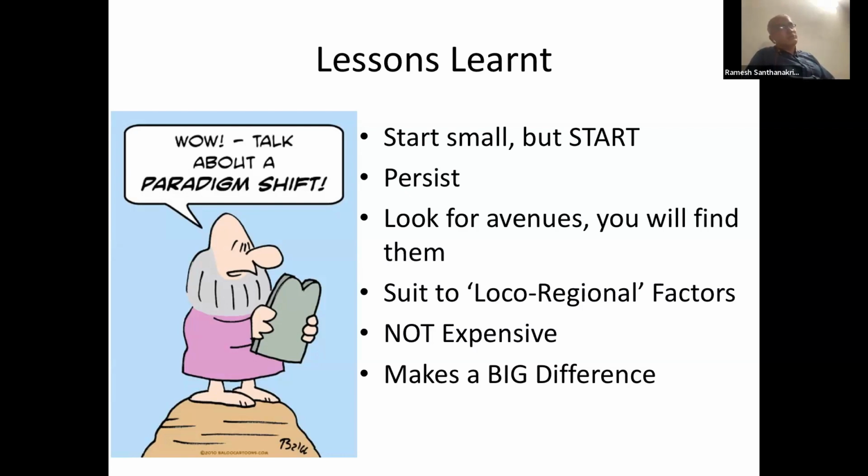I would like to say, especially to people across the country, where we have trained and sent people, all of them are very, very happy using the port. So I think you need to start small, but definitely start, because if you don't start, you will not progress. Go back to the previous slide, please. Persist. There are going to be issues. There are going to be problems getting access, placing it, but persist. You will get it. If you're looking for avenues, you will find out.